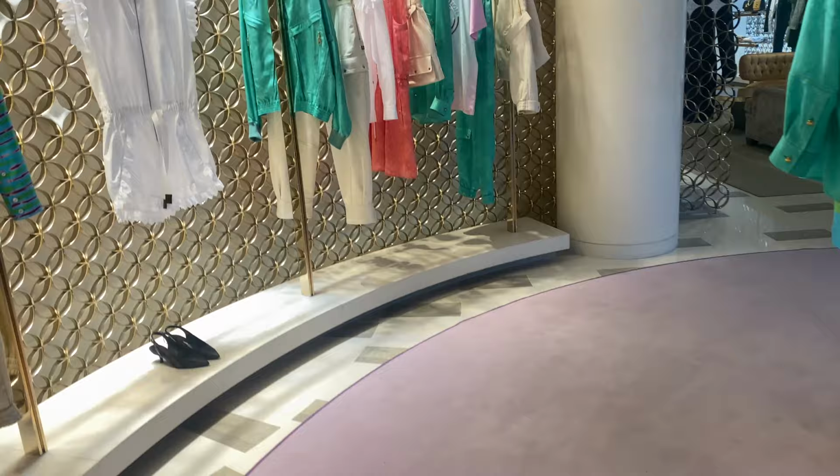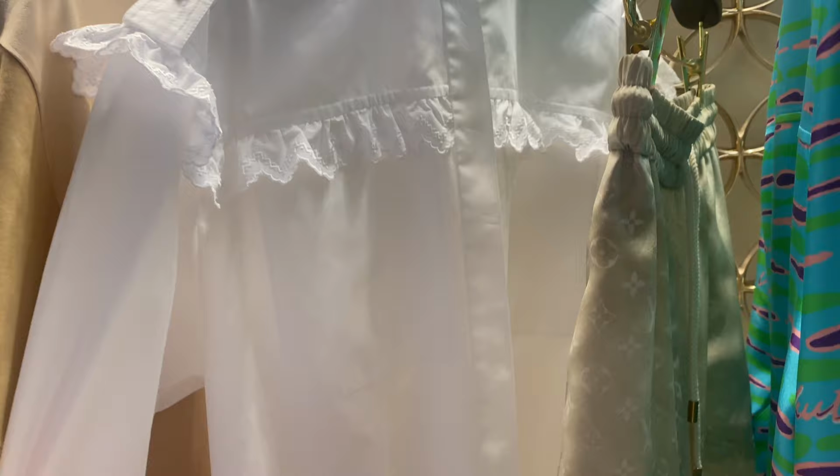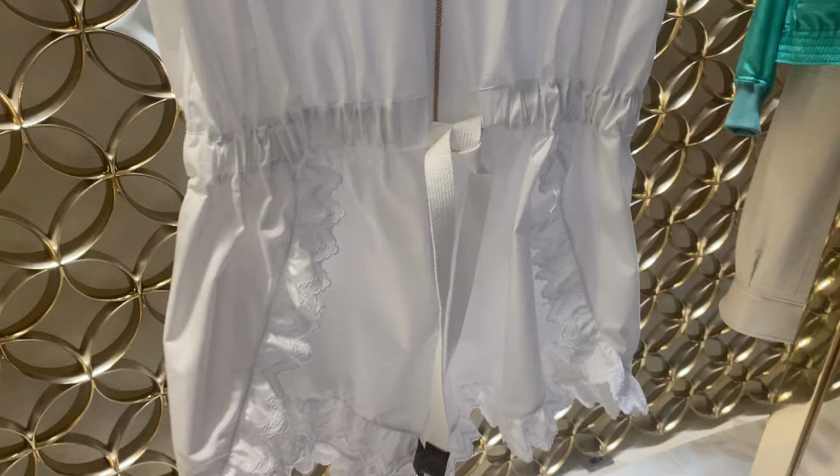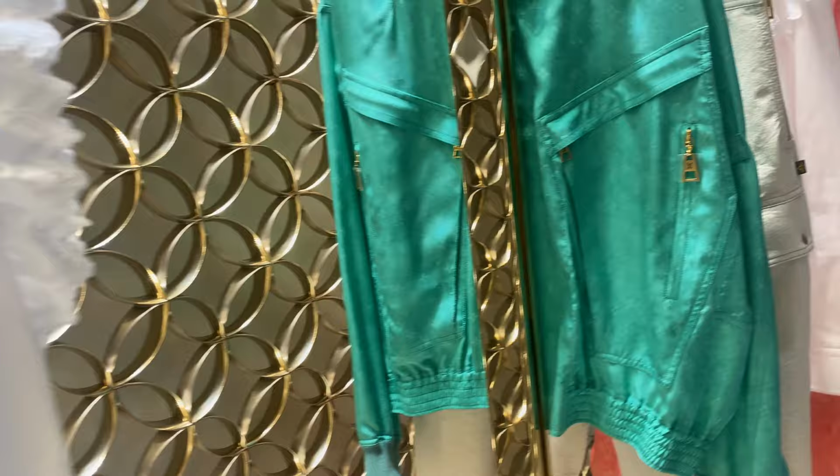Ooh. They're ready to wear. This is, I guess, their resort collection. This button up is really pretty. And then look at this with the little ruffles. This is so sweet. That's really pretty. Louis Vuitton ready to wear is always so beautiful with all their details. This green color is really nice. Little bomber silk.